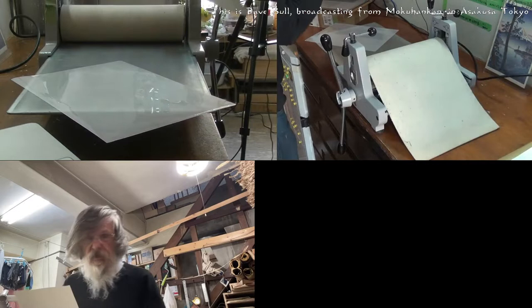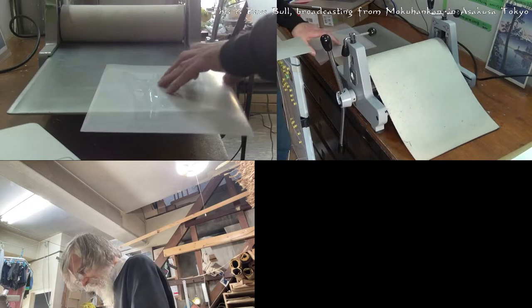It's so thick. If I gave this to Kubota-san, he'd just go, oh my God, Dave, I'm not 35, I'm 75.